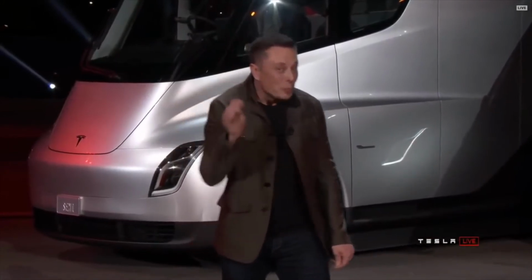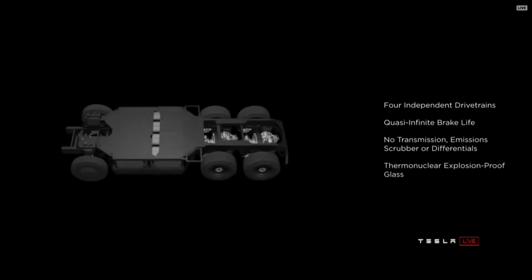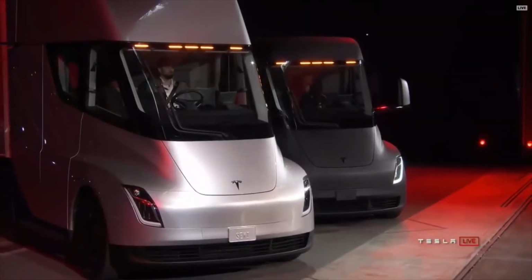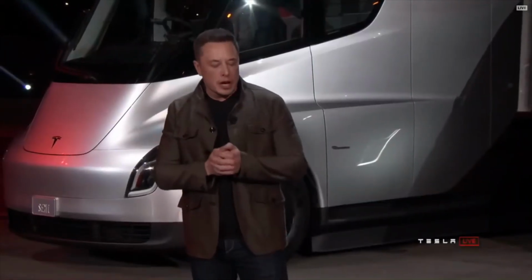We are guaranteeing it won't break down for 1,000,000 miles because it has 4 independent motors. You can lose 2 of those 4 motors and the truck will still keep going. In fact, even if you only have 2 of the 4 motors active, it'll still be a diesel truck. It's not fair, really. Then it has a few other benefits as well.